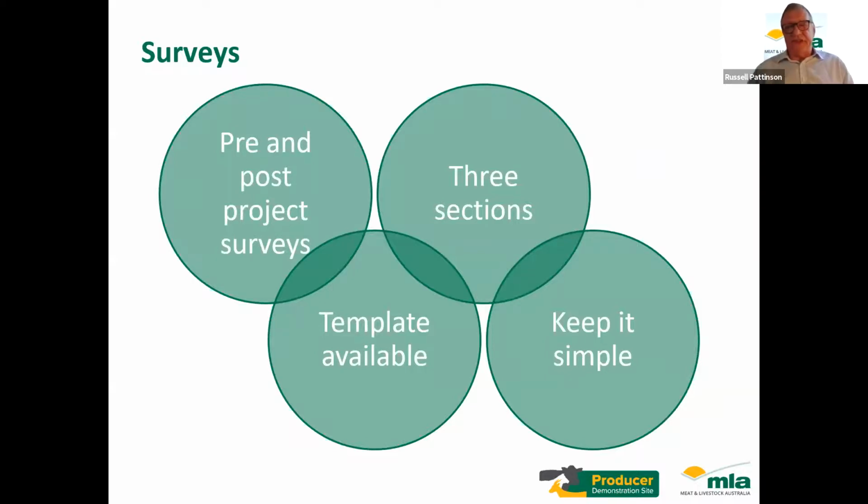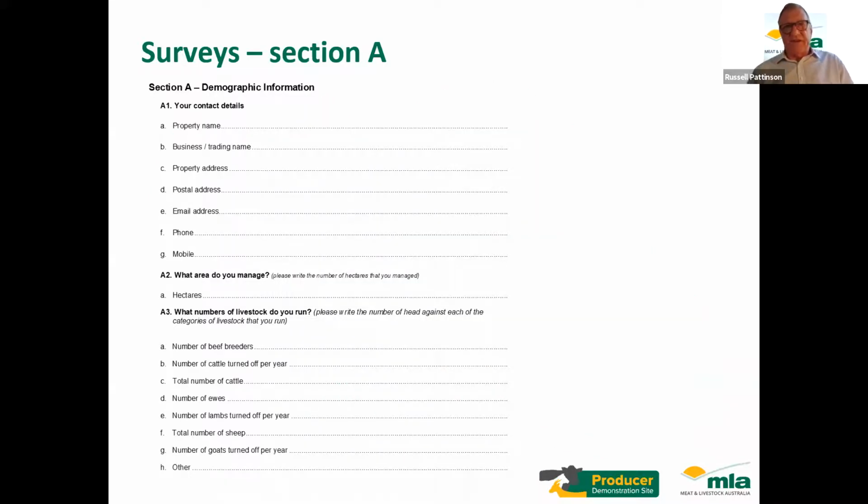Just in the surveys, again, we provide templates for you. So these are not onerous tasks. They're very simple. They comprise 3 sections, and we ask that they be done pre and post the project. And we also emphasize that we want you to keep it simple. So the 3 components are: Section A about the demographics, just name and contact details and number of animals that you manage and the area that you manage.